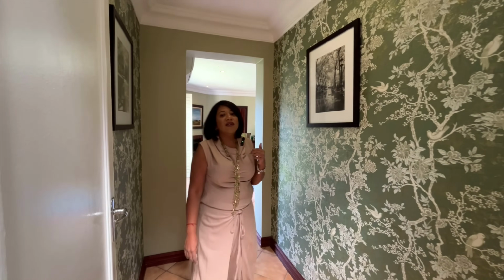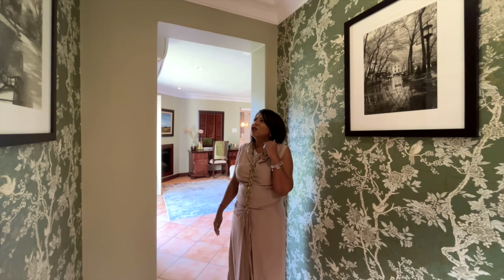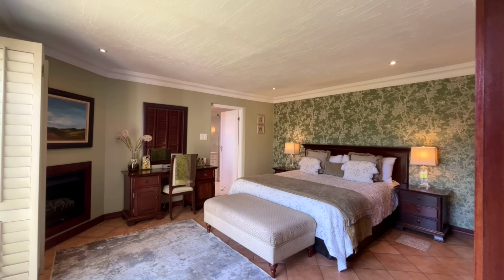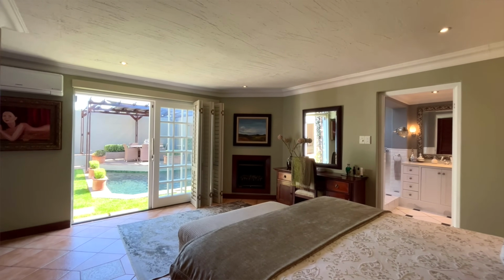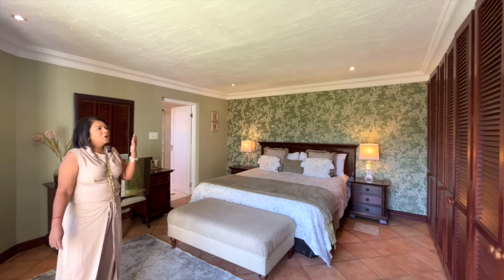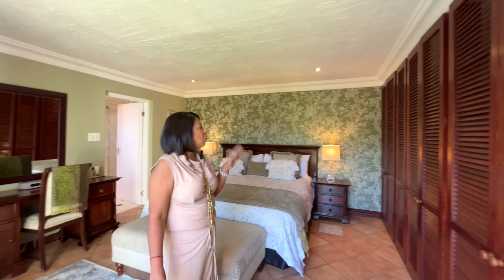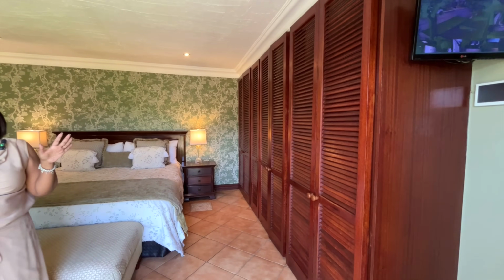Now this is a really, really beautiful space, also done in tones of green, which adds to the calmness and serenity of this home. Generously sized bedroom with tons of storage, and here again we have the mahogany wooden wardrobes, and this sort of cupboards are carried out throughout the house. The owner has actually spared no expense in terms of these beautiful finishes.